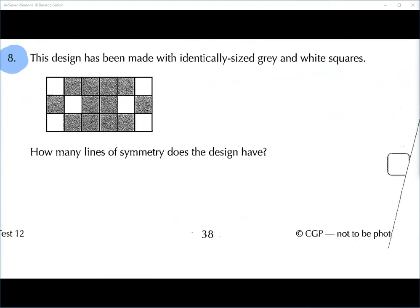Let's have a look at question number 8. Who got number 8 wrong? Okay. Talha, join me on number 8, please. The design has been made with identically sized grey and white squares. How many lines of symmetry does the design have? Okay, what was your answer? 2. No, I mean 6.